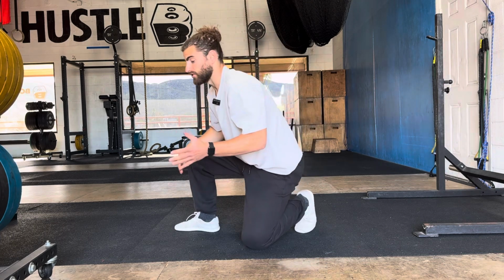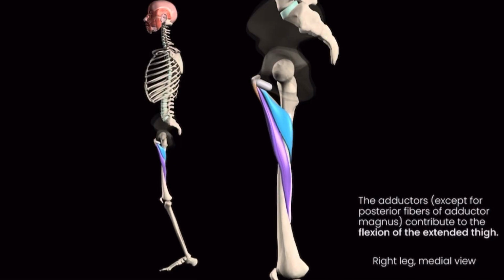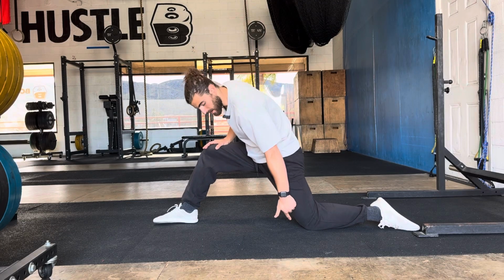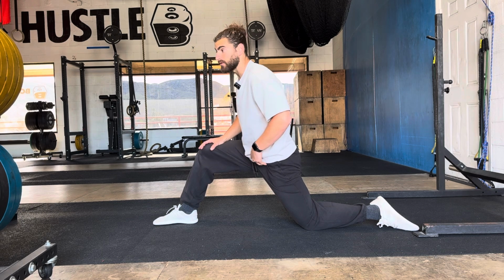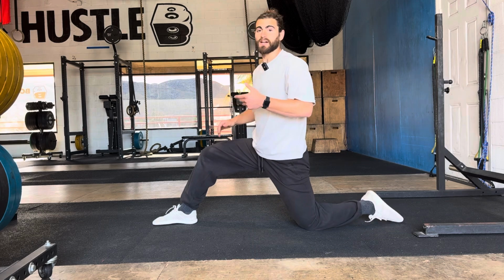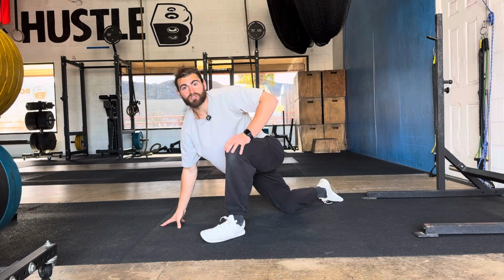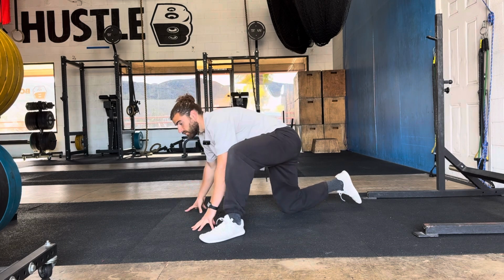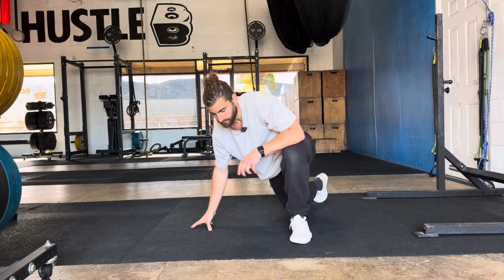And in contrast to that, your adductor longus is actually a very strong hip flexor coming out of deep hip extension. So if I was to drive my knee forward into the ground right now, I'm actually creating some loading through the adductor longus. So when you stretch into hip extension, you're actually stretching the adductors. When you stretch into hip flexion, you're stretching the adductors as well. So it doesn't always mean we have to do abduction, adduction to stretch the adductors.